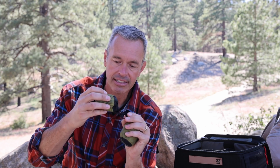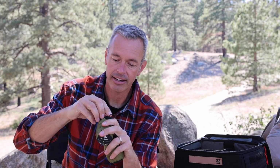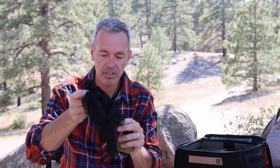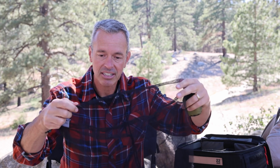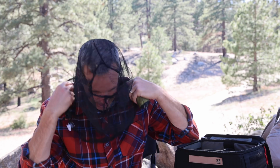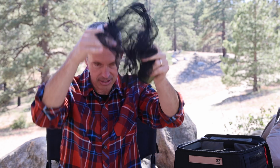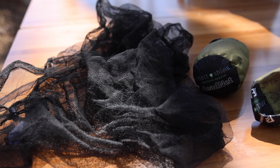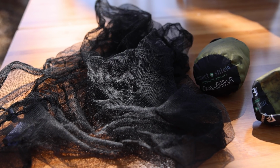The next one is bug nets for your head. And I don't think we're gonna need these today. There's a little bit, some flies around, but there's no mosquitoes. But I like these ones because one, they have nice mesh on them, but two, they are impregnated with some permethrin. And so when you get to a spot where the bugs are thick, you throw one of these on and at least they're not flying in your face. And so these are very nice to have. They come in these small little packages. We always carry those with us now.